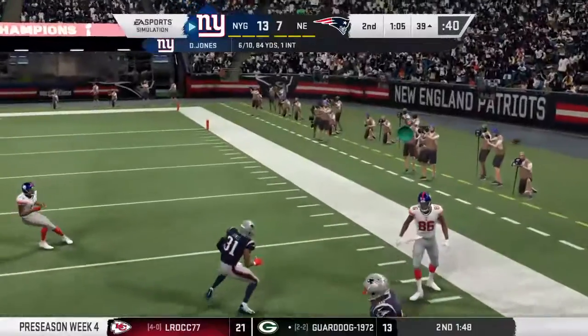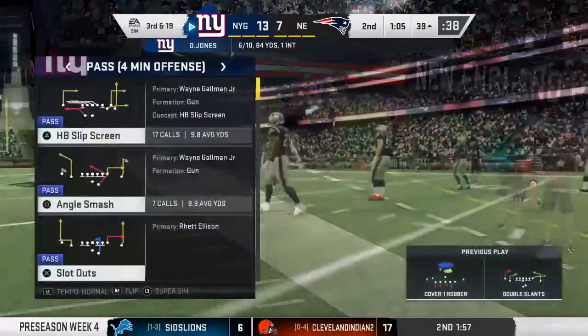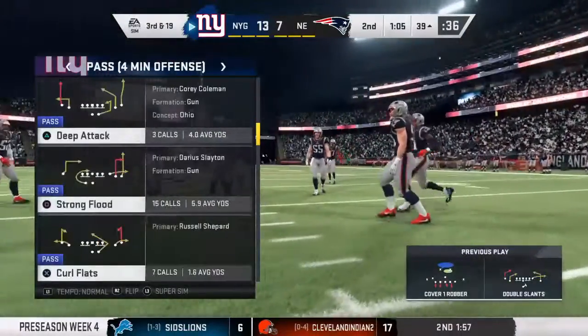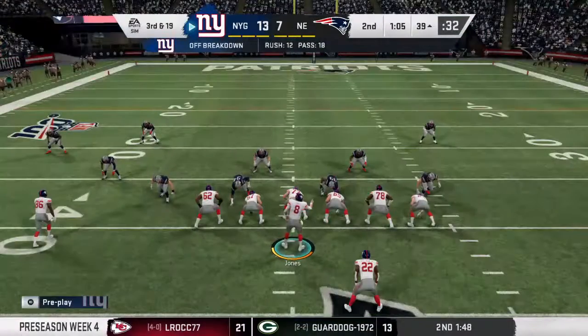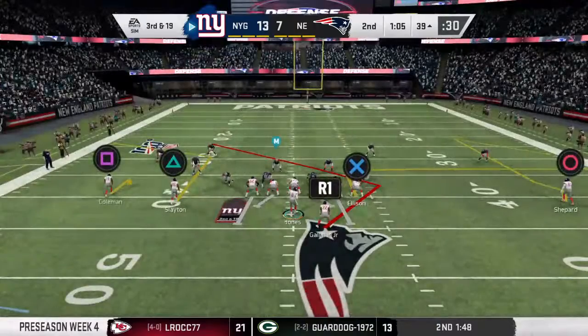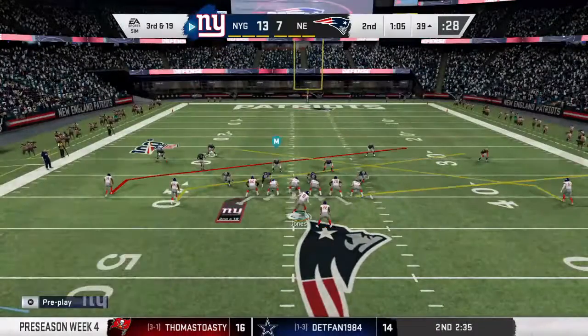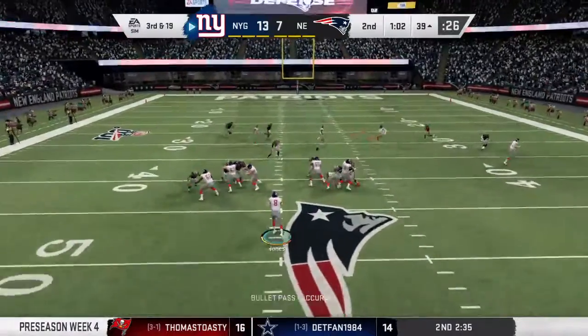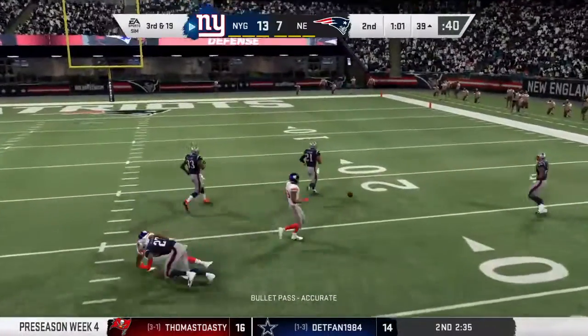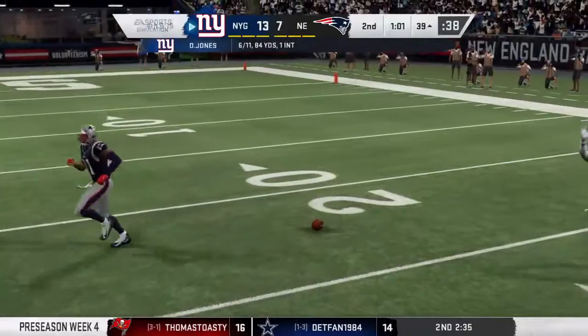A second down pass play there, but it's incomplete. Had an open man that time, but ended up putting a little too much heat on it, don't you think, partner? Absolutely. Just needed a touch more air under it. Instead, he fired an absolute bullet. An incomplete pass on that last play, and that means they'll need to come up with something here on third down. Throwing, Jones. And that is incomplete.